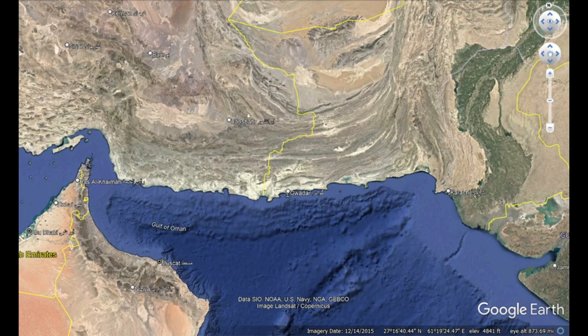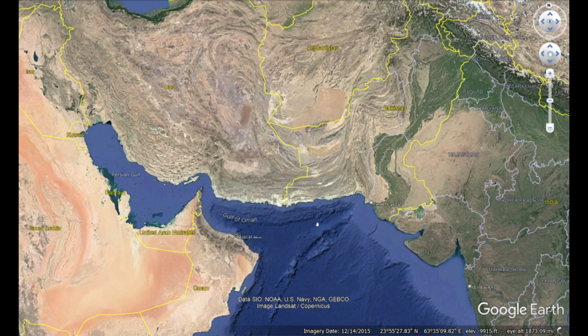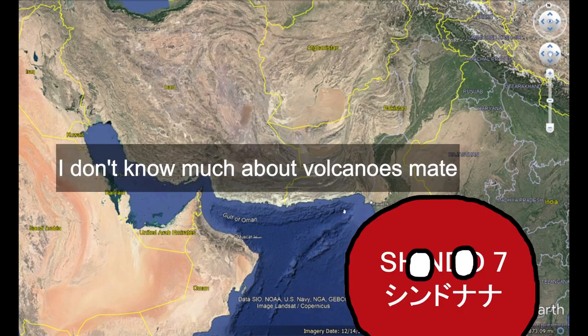But yes, the volcanoes are located around 400 kilometers from the would-be trench, which is quite far, because in most places it's around 200 to 300 kilometers. And I have a suspicious feeling that this may be caused by the shallow angle of subduction, being less than 30 degrees. However, moving on, because this is Shindo 7, not Volcanic Explosivity Index 8.